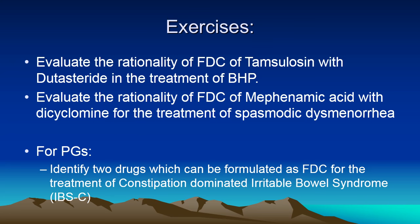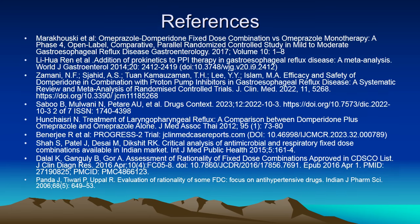More exercises can be made to apprise students, undergraduates and postgraduates, how rationality assessment will help in achieving rational use of medicine, and it will act as a guide to good prescribing. Evaluate the rationality of fixed dose combination of tamsulosin with dutasteride in the treatment of BPH, as another exercise. Evaluate the rationality of fixed dose combination of mefenamic acid with dicyclomine for the treatment of spasmodic dysmenorrhea. The postgraduate may identify two drugs which can be formulated as FDC for the treatment of constipation-prone irritable bowel syndrome. Here a full exercise can be done by postgraduates as a learning experience of how fixed dose combinations can be developed. So many references are there.